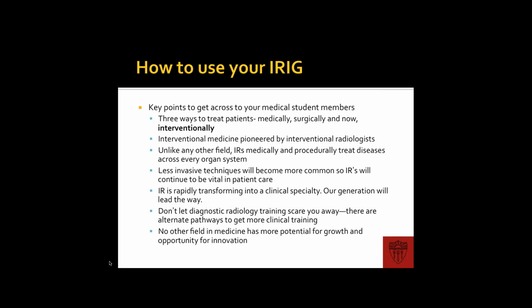And unlike any other field, IRs have the capacity to diagnose on imaging, treat medically and procedurally, and longitudinally follow their patients. The great thing about IR is you're going to do this across every system, right? That's a key point to tell. If you go into orthopedic surgery, you're going to be the knee guy, the elbow guy, you're going to do one joint. In IR, you can invent and innovate, and your career will be really rich and diverse.